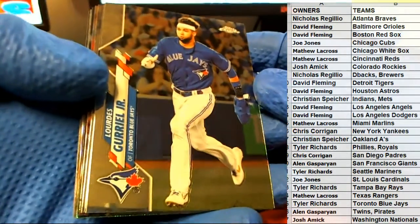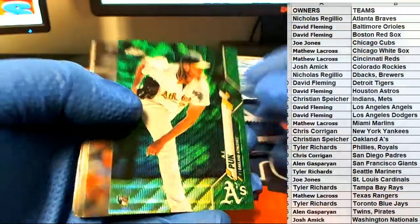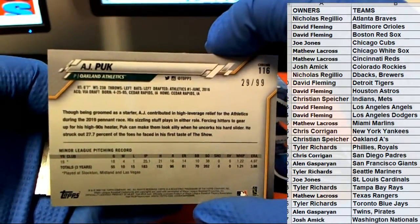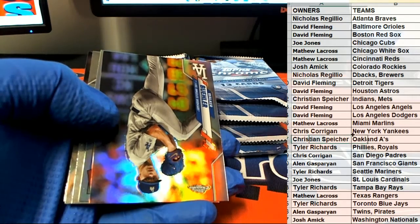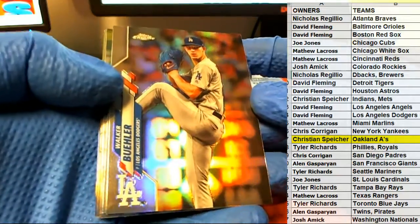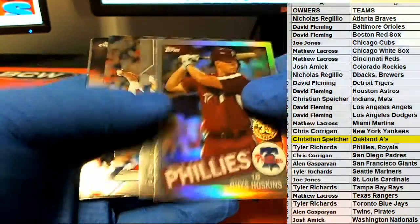Coriel Jr. Very good. Bias, Nola. Yamamoto. Ooh, nice AJ Puck green. All right, green wave. 29 of 99. All right, for the A's, that is Christian S. All right, Christian. Very nice. Christian S. Nice. Walker Buehler. Hoskins 35th.